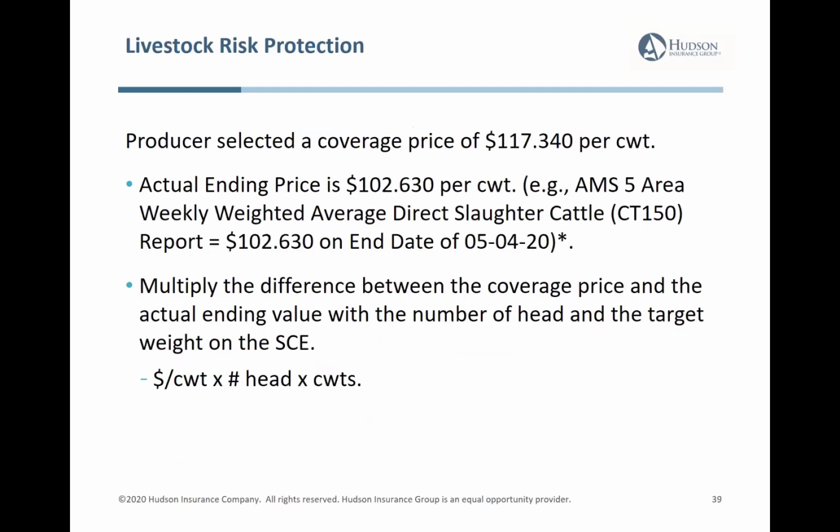So what happens if it's less? In our case, we had a coverage price of 117.34. On this date last year, for the 5/4 report, which ended on May 1st, I believe, the ending price on that day was 102.63.